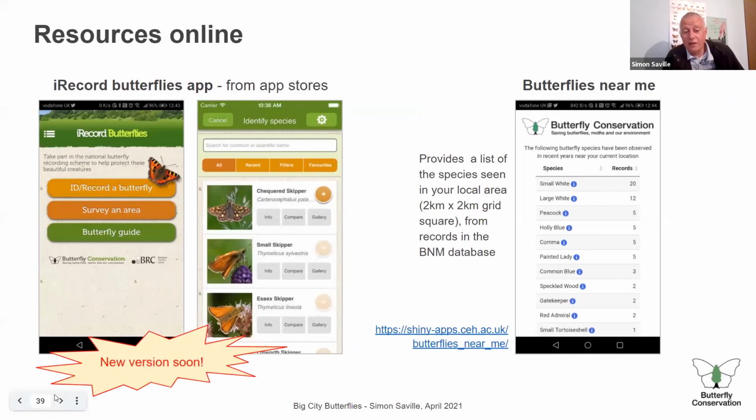So just as we're closing out, how getting involved could mean spotting butterflies and recording what you see. Well, there's an app available from both app stores, Apple and Google, called iRecord Butterflies. There's a new version coming next month, I believe, with more functionality. But that's a very good way because it's got a butterfly guide in it. It tells you what you're seeing.